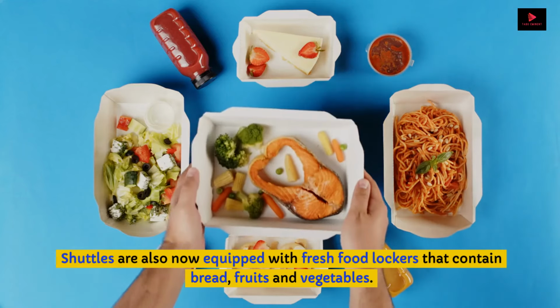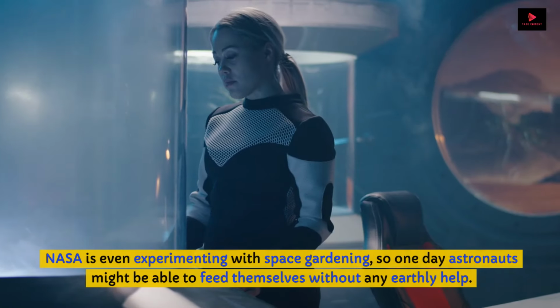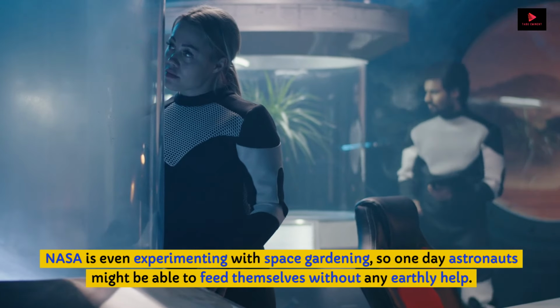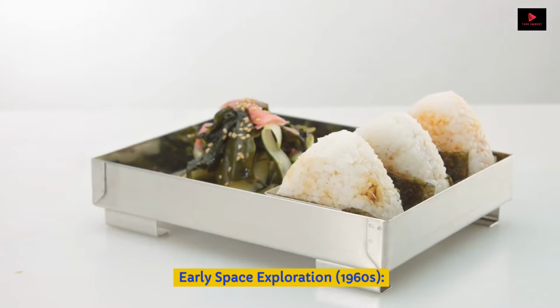Shuttles are also now equipped with fresh food lockers that contain bread, fruits and vegetables. NASA is even experimenting with space gardening, so one day astronauts might be able to feed themselves without any earthly help.